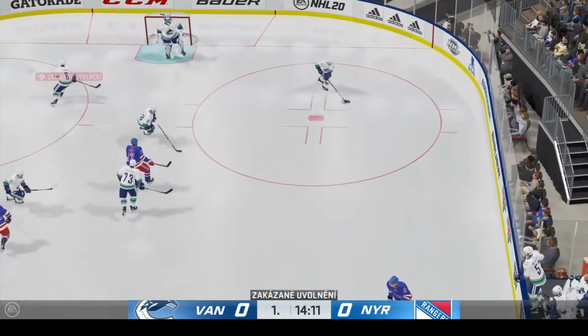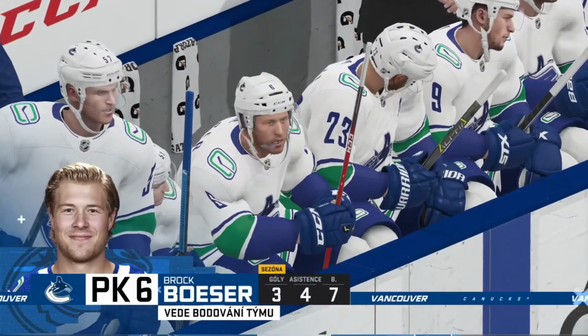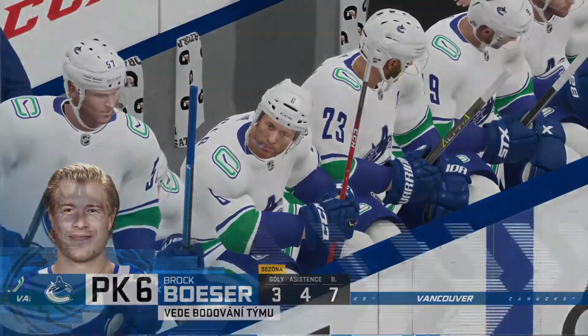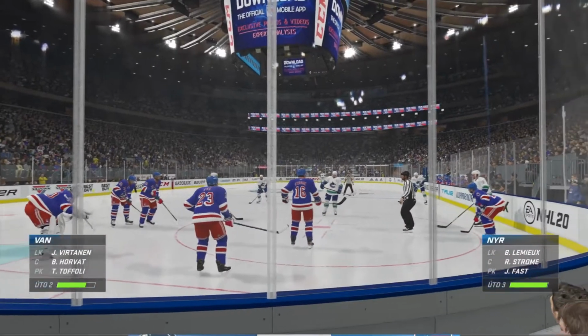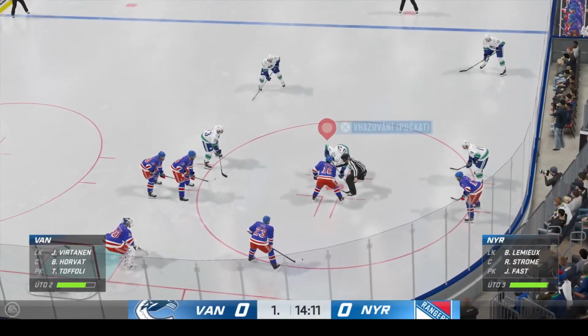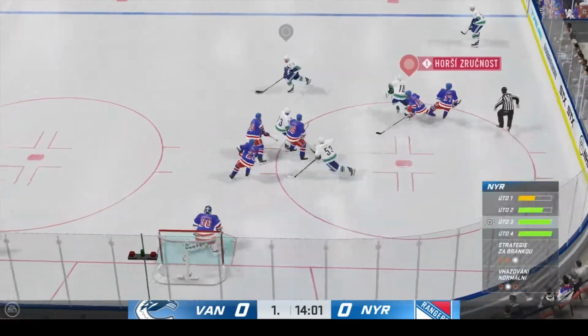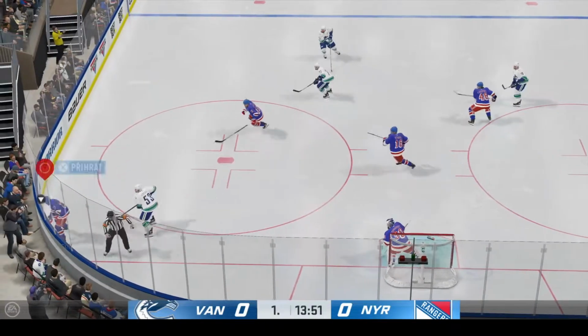We get a whistle, and they'll do it all over at the other end. Yeah, of course, the team that iced the puck isn't able to change players, a rule put in a couple of seasons ago. Horvat's won the draw here in the offensive zone, and that's blocked.